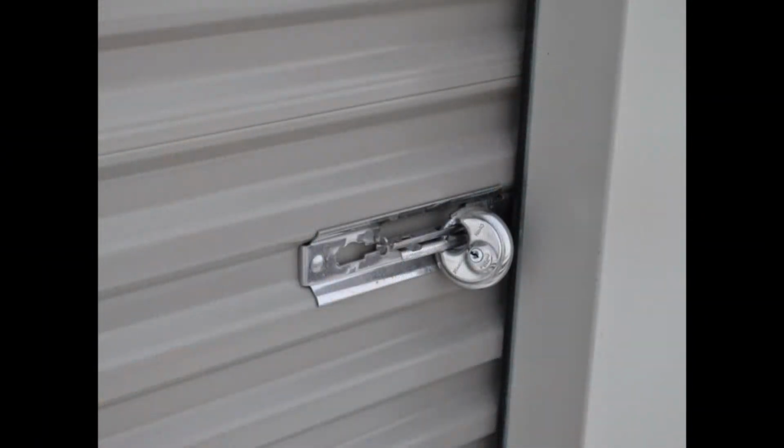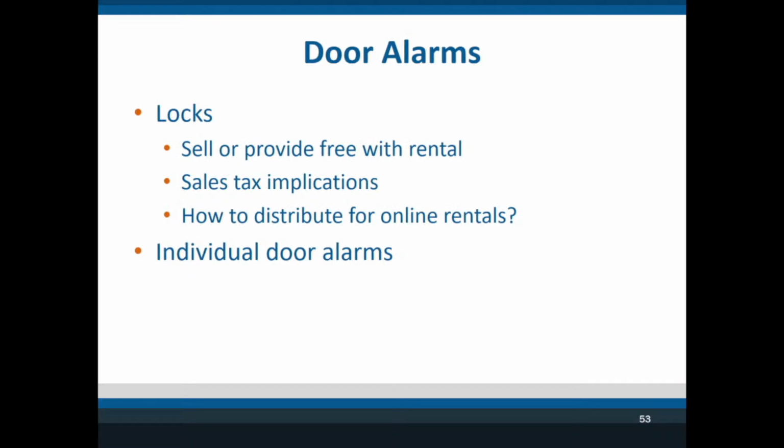Here's what the lock looks like on one of our stainless latches. That's one of the other options you can purchase with your building. The locks I use are from Chateau. There's a lot of good companies out there who sell locks for the industry. Yep, those round disc locks.